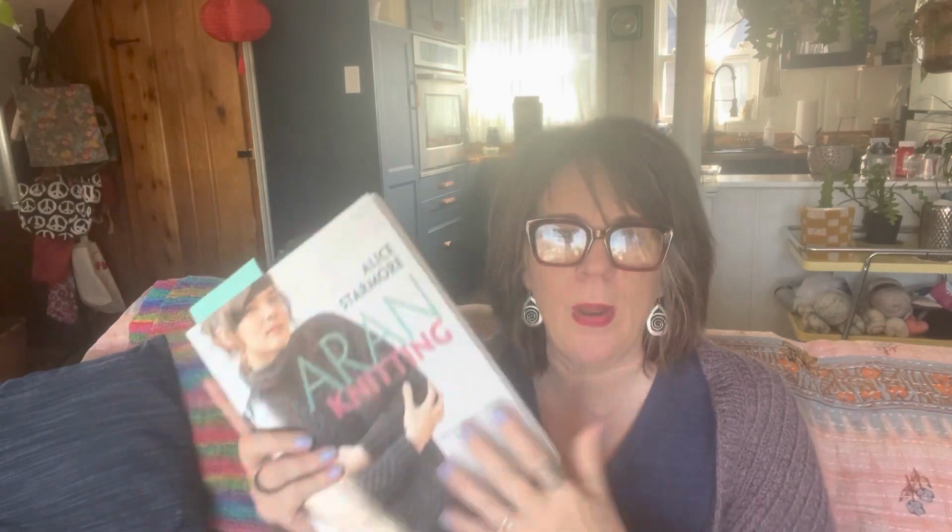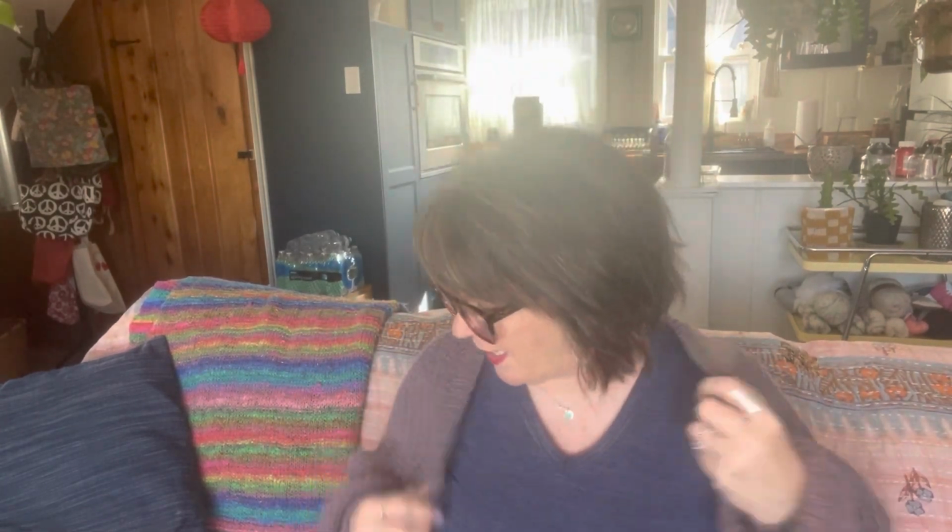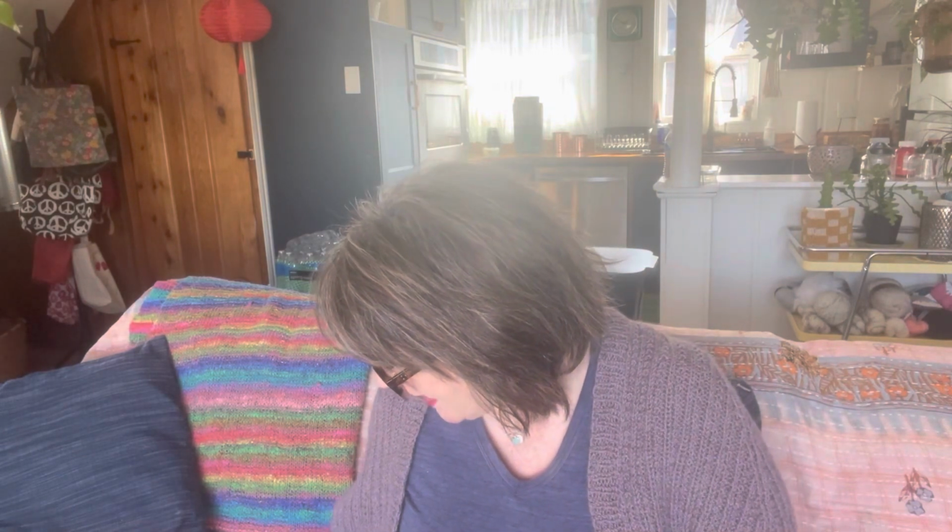But I bought this Alice Starmore Aran Knitting because I want an Aran jumper. I've read about Alice Starmore for the longest time. Let me tell you how, first of all, this is kind of going to segue into new podcasts to me. I started watching, her name is Ducky. Her podcast is Wool and the Forest. Oh my goodness, her name is Ducky and she is amazing. Her spirit is just so calming and she's so knowledgeable.